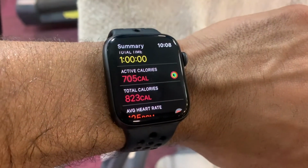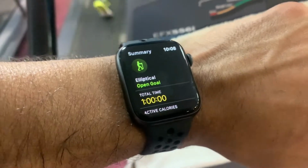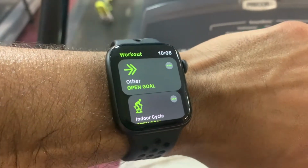What I'll do is I'll just show you on the Apple Watch how I tracked it. As you can see here, 1 hour done, 800 calories total, and then basically I just hit elliptical. Some people are really confused over what to hit when they're working out, but I just wanted to show you guys, anytime I'm weight training, I press other.